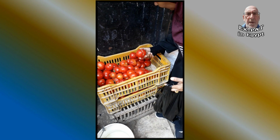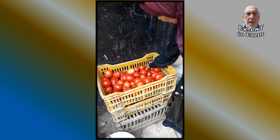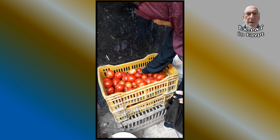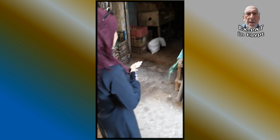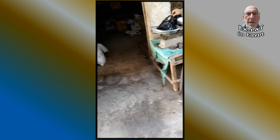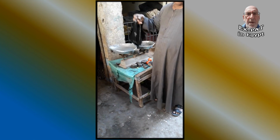She knows the type of tomato I prefer. And she always manages to stick one or two extras on the scale once he's weighed them. Sometimes. She's what we call clefty. So he takes three out. So I've lost two. You like any singles? No.